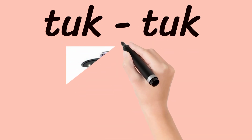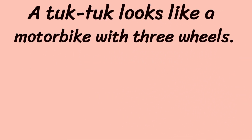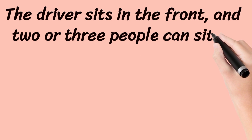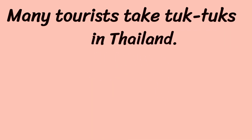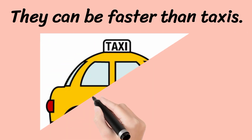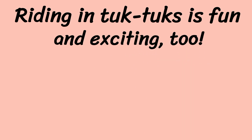Now, let us read a text about tuk-tuk. A tuk-tuk looks like a motorbike with three wheels. The driver sits in the front, and two or three people can sit in the back. Many tourists take tuk-tuks in Thailand. They can be faster than taxis. Riding in tuk-tuks is fun and exciting too.